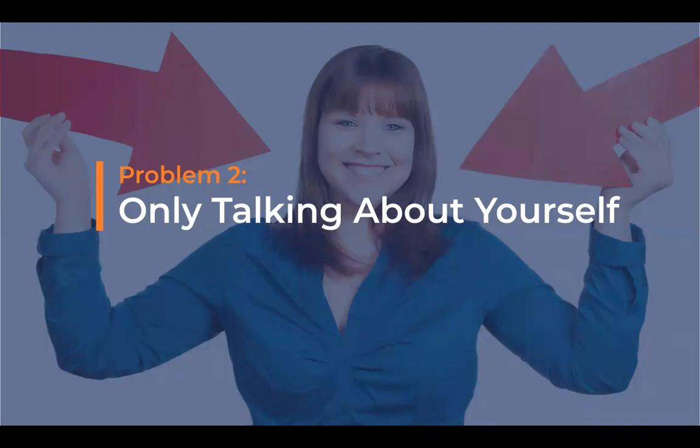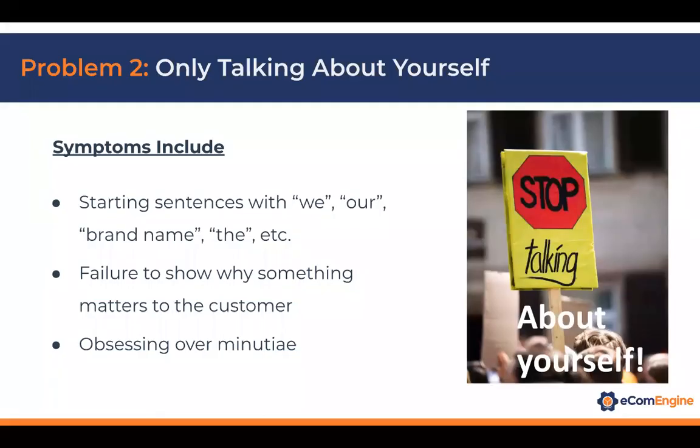Okay, great. So problem 2, only talking about yourself. One of the easiest ways to identify this problem is to look at every single sentence that you're starting. If it's starting with we, our, then your brand name, the, words like that, it's a good indication that you're putting your focus on your product or your brand and not on the customer. And as we all know, we're all our own favorite topic.